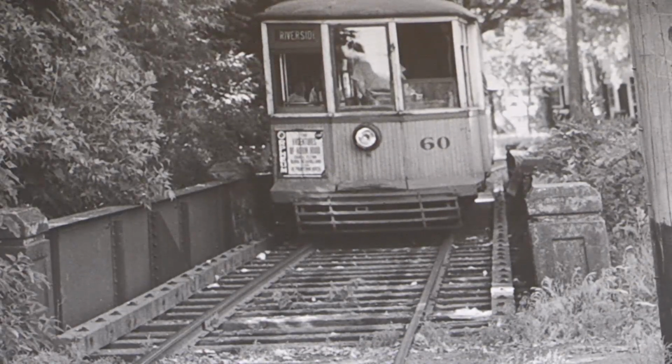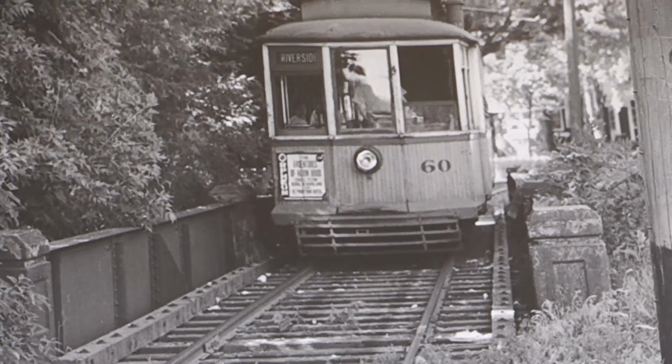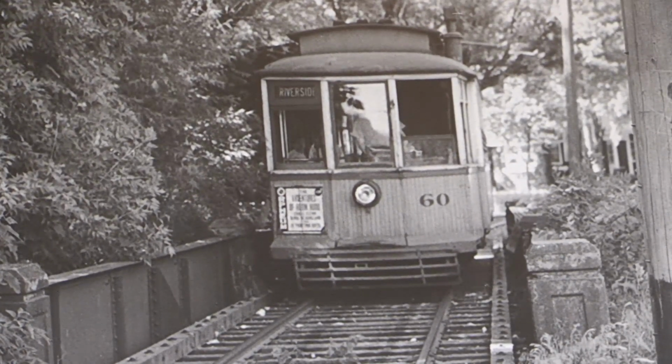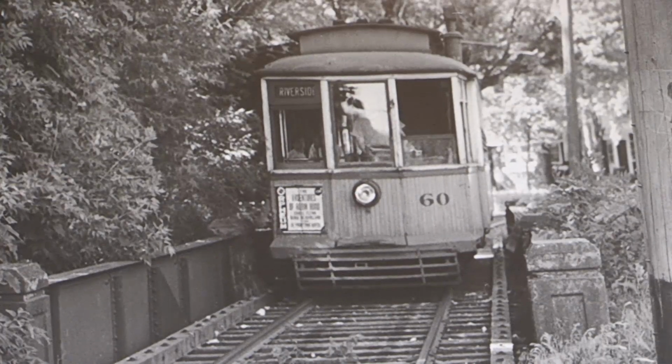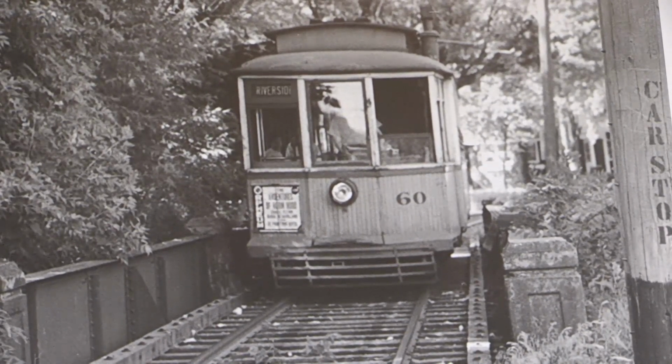And here possibly is the car from Riverside crossing some type of small gully or whatever. If you look closely at the pole, it says car stop on it. So it would stop to pick up passengers. And that's what they did. They simply picked up passengers along their line to take them from one place to another.